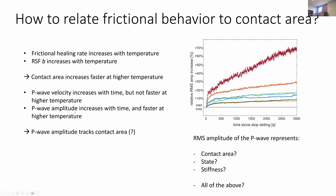P wave amplitude, however, does increase with time, and it increases faster at higher temperatures. So that seems to track the contact area of a surface. Although there are a couple of explanations of why we actually see a change in RMS amplitude. And as I said, we can't really measure contact area, but we can measure some related properties, or at least we can model state.